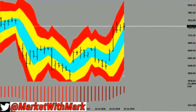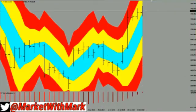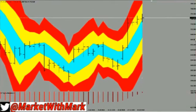And the way I use this, and by the way, just to let you know, Sigma is a mathematical computation. It's an actual mathematical term. And again, I'll do another video on this separately. I don't have time for it right now. But it's a very useful and a very powerful indicator when used.